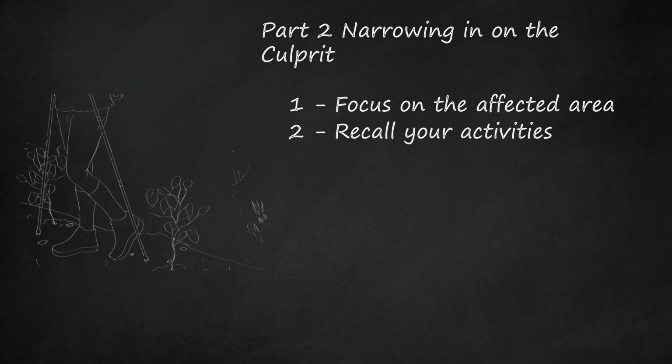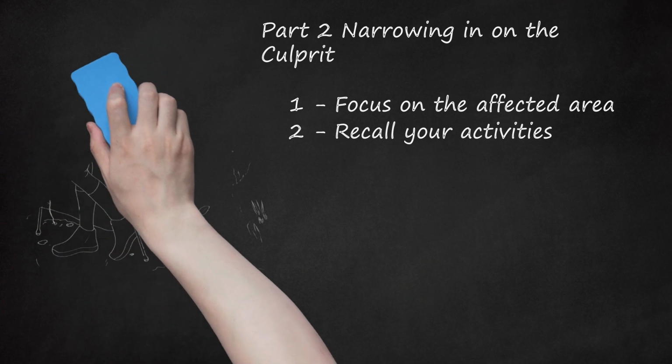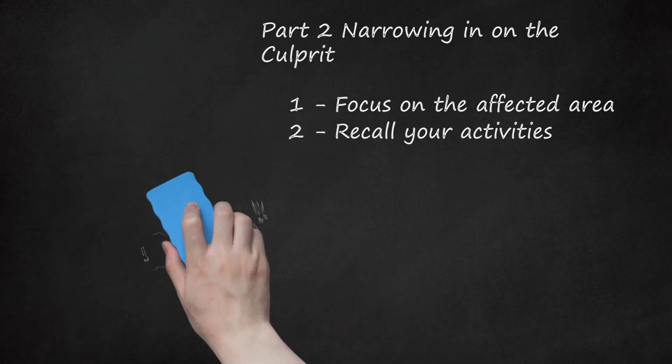Write things down if it helps. Keep a notebook with all the activities and items that may have led to the reaction, or list anything that might have touched your skin for 2 days before the rash appeared.